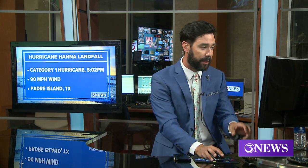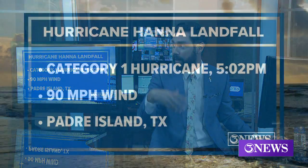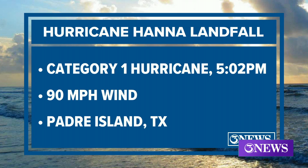Category 1 hurricane at 5:02, July 25th, 2020. The winds sustained at 90 miles per hour, and the location's going to go down as Padre Island, Texas. It's not a city, but rather a very, very long barrier island in Texas. It's just going to be a gradual progression to downgrade from a Category 1 to tropical storm to tropical depression. That is going to take some time to do. But landfall has happened now, and the flooding rains are now, I think, going to be the focus. It's still very windy. Right. The winds are still strong where the center of this thing is, but the rain in South Texas, I think the attention is going to have to shift in that direction now.